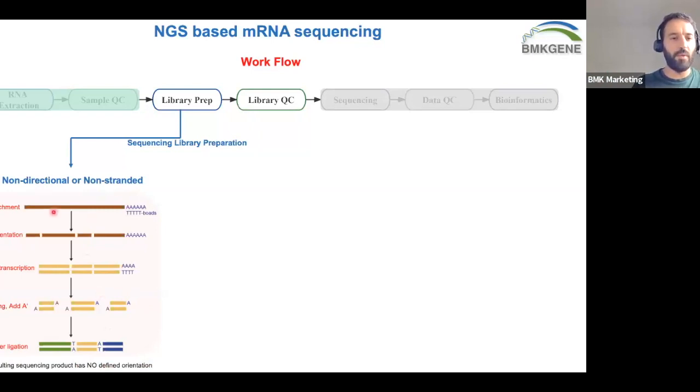And the working principle is that we try to catch all the mRNA using beads with oligo-dT. And then we go for fragmentation, as I said, into small pieces of mRNA. And then we do the reverse transcription to cDNA. And then we do end repair. And then we add the adapters at the two extremities for NGS, for Illumina sequencing.